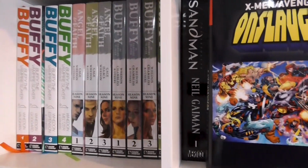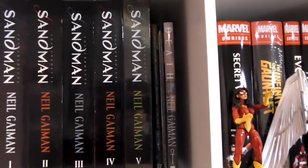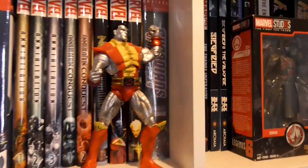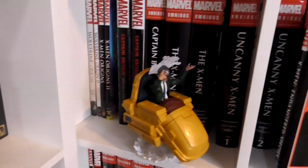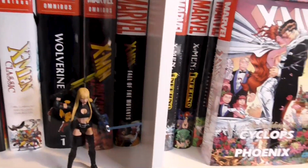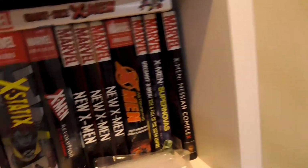So, it starts with some Buffy, behind this Onslaught, which arrived from my good friend Brooks, Sandman. And then I have my Marvel Events shelf up here. Towards the end of the event shelf, some more indie stuff. And then we go into hardcore X-Men from the beginning. X-Men Origins, X-Men Omnibuses, into X-Men events in the late 80s, all the way through some packing tape, and then Morrison-era X-Men.